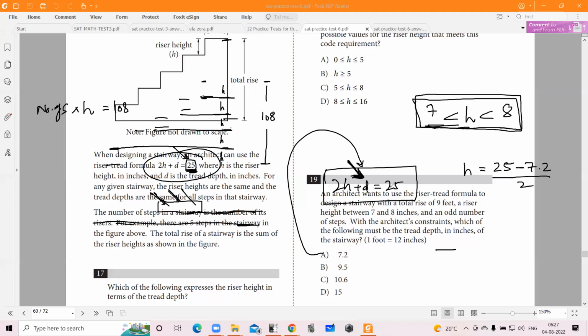Okay. So the first one, 7.2, gave 8.9. So the height is 8.9, which is not in between 7 and 8. So 7.2 is eliminated. Right. And the next choice is 7.75. So it is. Let's try 10.6 also. Okay. What about D? 5. So it's not. So out of options B and C, you have to check out which one is going to give you an odd number of steps. Now that will be helpful. Yeah, I was so confused.